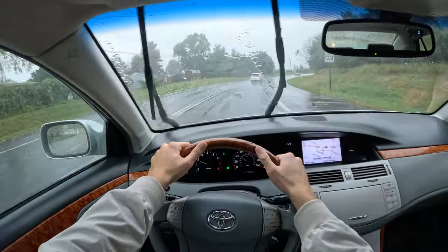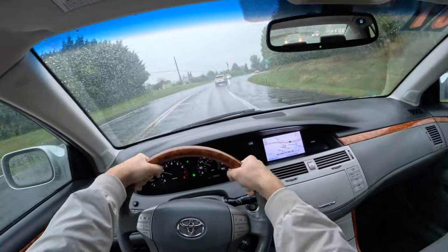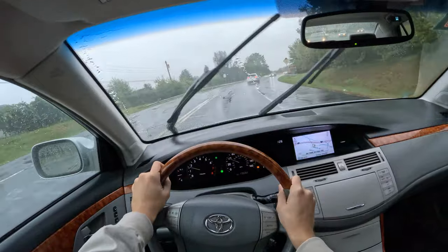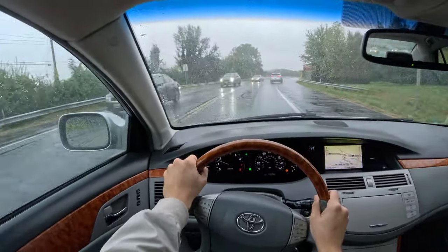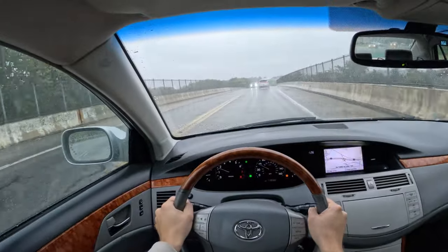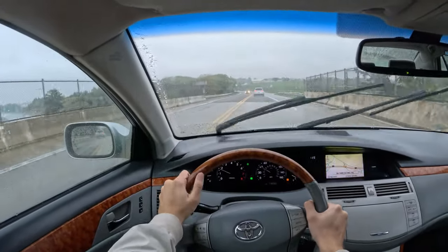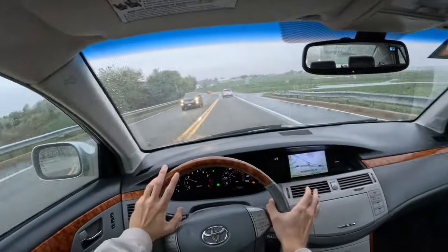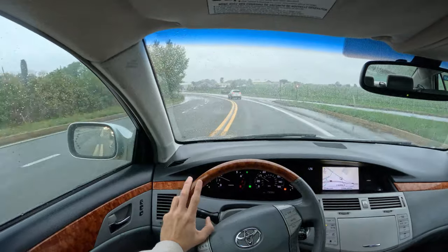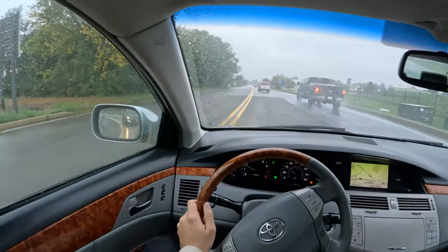And then you get this good reliability, a cheaper price tag. Seems like a good balance. I feel like when this car came out, I think in 2005, with this body style on the market, it must have been a great alternative to, per se, a Maxima. Those who wanted more sportiness could go for the Maxima, and those who wanted a smoother ride with a more plush feeling could go for this Avalon.